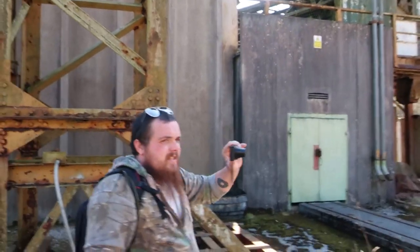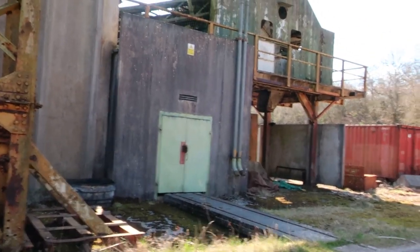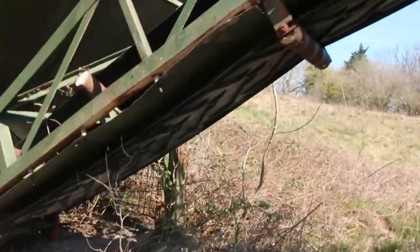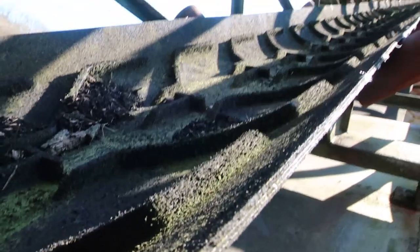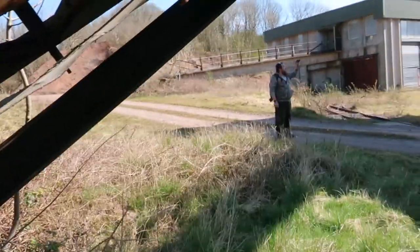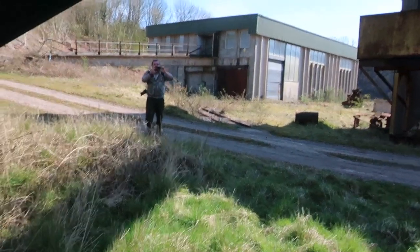Mind you, I haven't seen any electric lines go into any part of this, so there's no cameras, unless it's static generators. Unless you want to climb the conveyor, mate. Conveyor climb. Yeah, that's true. You'd have to climb along the side and drop through there.